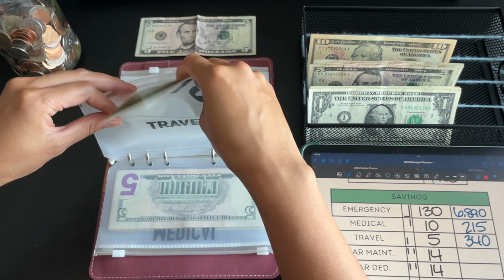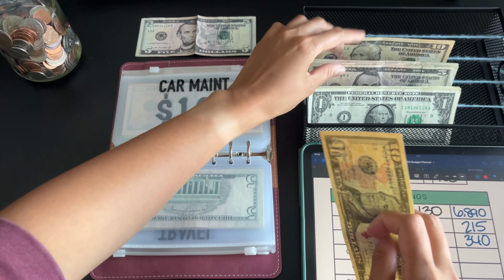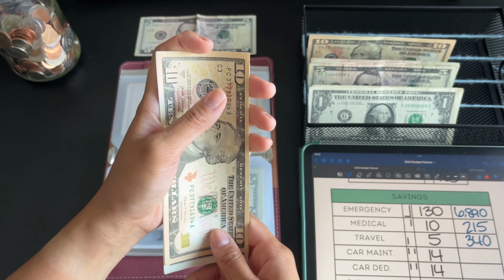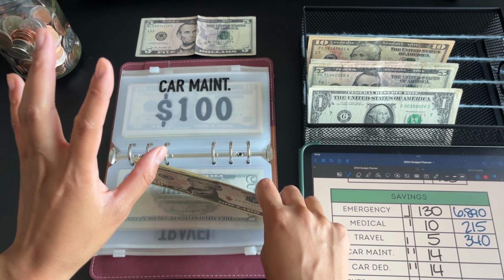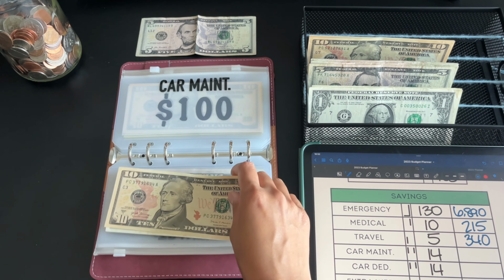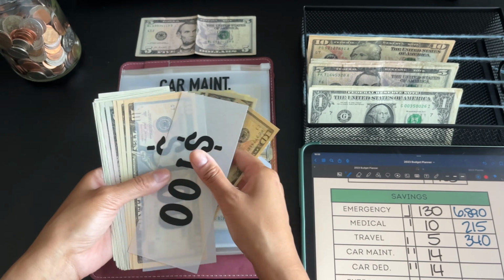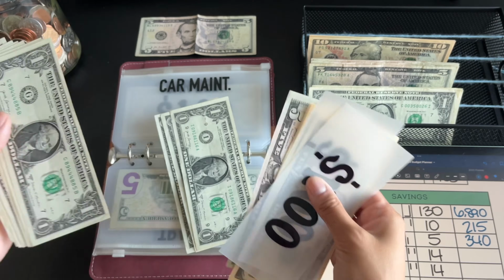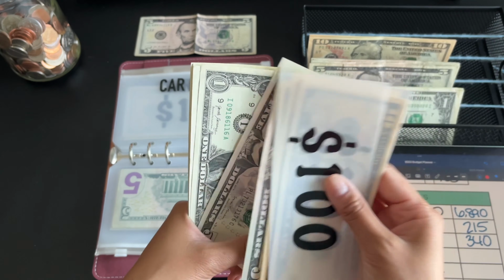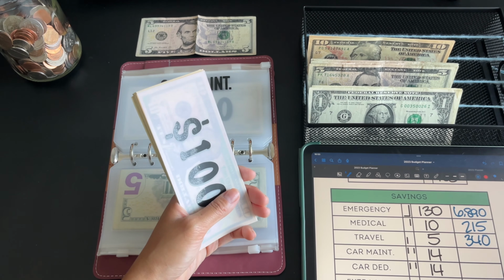All right. Next is car maintenance. This one definitely took a hit this week because I went and got new windshield wipers. So that was around $30. And then I got an oil change that was around $60. So in total, it was $94. That being said, I had the money for my car maintenance. So it was great that I was able to cover it. And now it has $261.